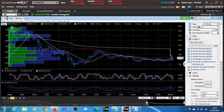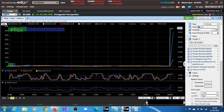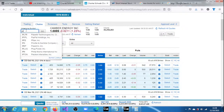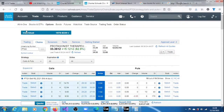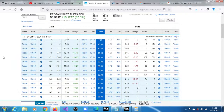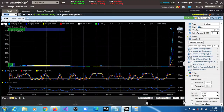Okay, while we're at it, let's quickly have a look and see what's going on with PTGX. PTGX up 84.65% now. So let's see whether we can get options figures for PTGX. Okay, there isn't very much activity going on in the options. The volumes are not so wonderful.